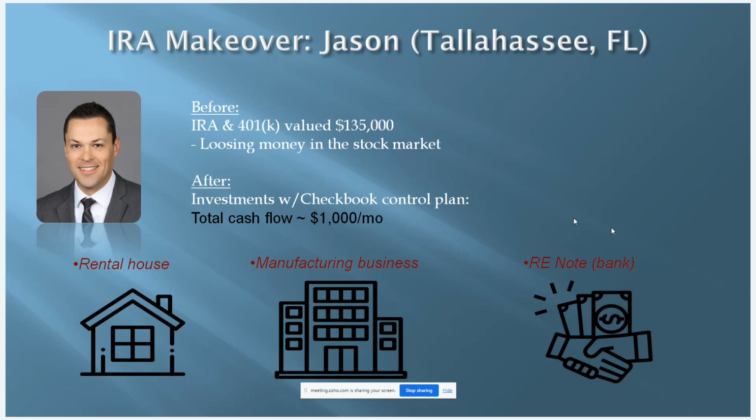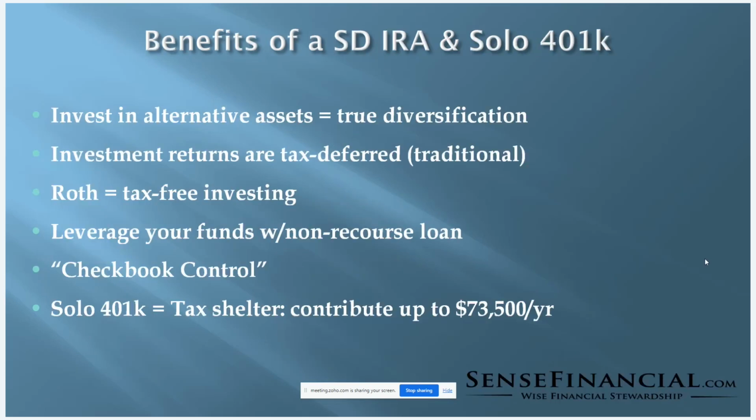He was able to invest in 3 different assets. He purchased a rental property inside of his retirement account. He invested in his brother's business, and he also lent some money as a real estate note. Immediately, his retirement account started cash flowing about $1,000 a month. And by now, he has probably tripled the value of his 401k, and the cash flow has at least doubled. That's just to give you a flavor of the kind of makeovers we do for our clients.